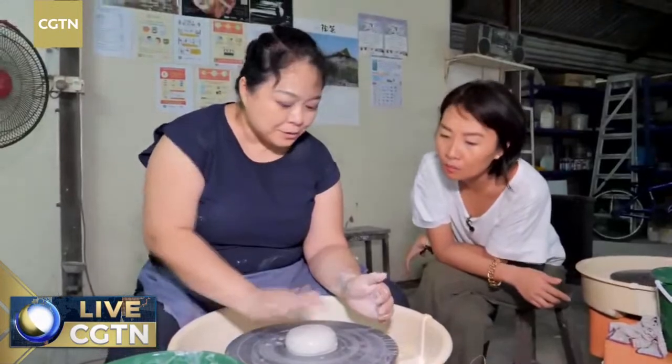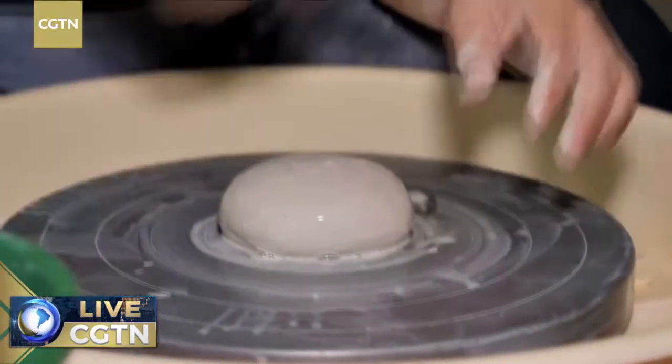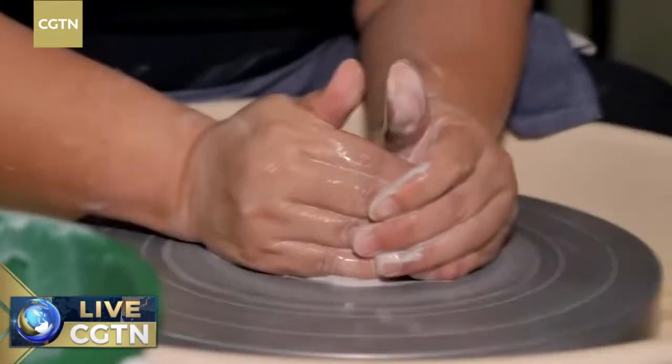So first thing, in the center, the clay sticks to the clay so it doesn't move around. You need to wet your hand. Are you right-handed? Yep. Okay, so the clay should go counterclockwise. Now you need to center first.